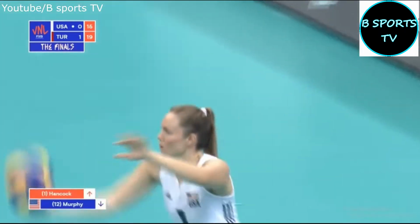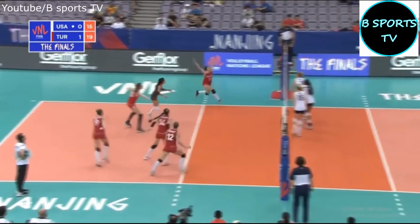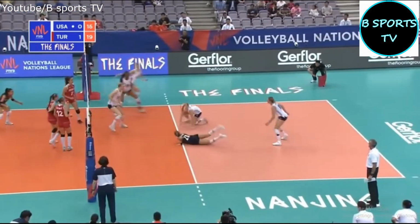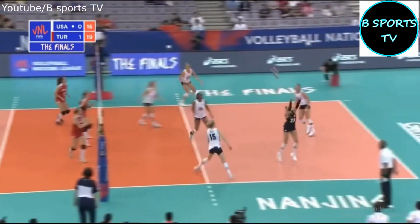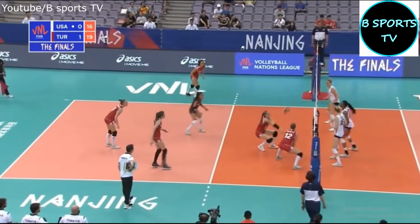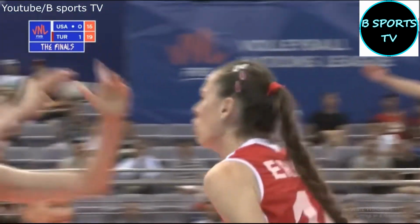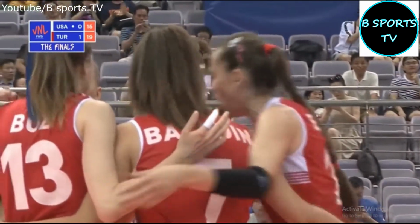Drews comes in for Lloyd in the front line. Hancock in for Murphy in the back line as the USA continue with the big blockers. All 3 of them in the front court. Let's pick up. Brilliant rally. No, free ball, Turkey. Oh, superb. Well controlled in the end by Erdem as that just dropped off the top.